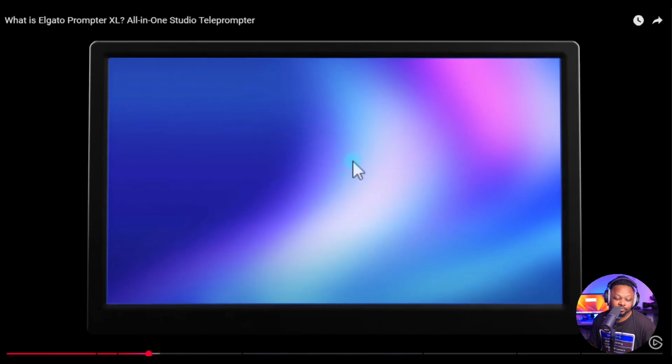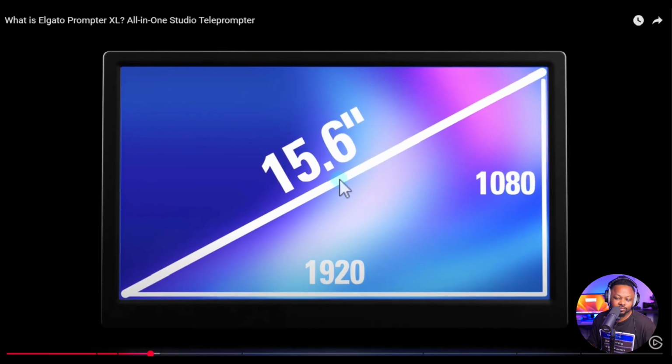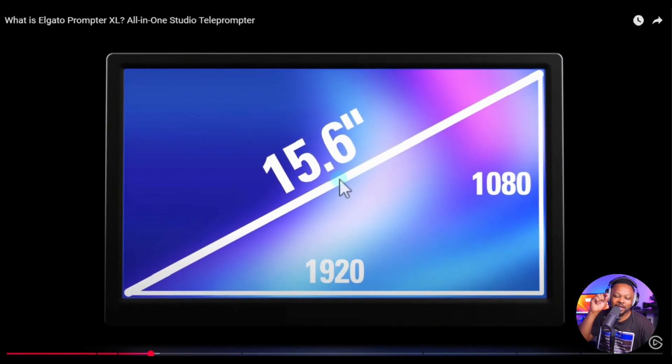The display here is a 15.6-inch 1080p display. This is exactly what I have right now in my studio. But my problem was that the monitor I'm using, I couldn't get to do what's called mirror flip. I didn't have that feature. And it's hard to find a monitor that can mirror flip in that size. There's maybe 2 or 3 monitors on the market right now, and they're all maybe 9-inch or 7-inch. They're super small. Elgato Prompter was the best, but it was still too small.